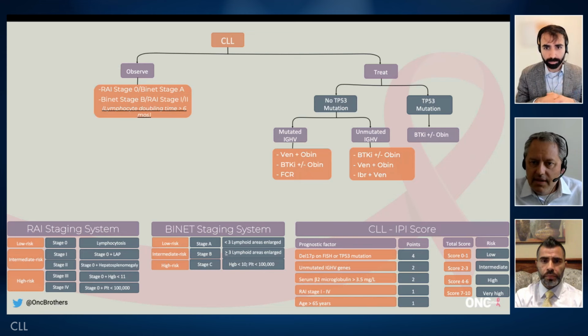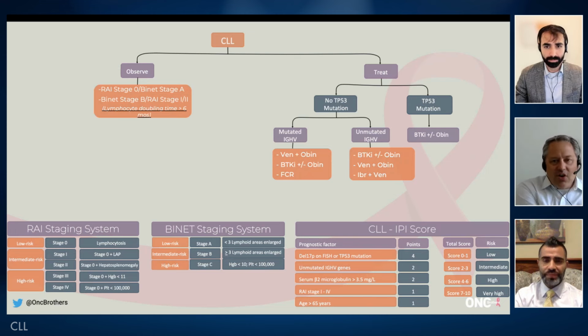If I could just say something about that, because obinutuzumab in CLL is a superior antibody to rituximab. But the issue, I always say, is rituximab's like thunder and obinutuzumab's like lightning. With rituximab, you get these rolling infusion reactions. You turn up the dose, you turn down the dose, you turn it back up, it comes back, you turn it down, and it can be a tricky drug.